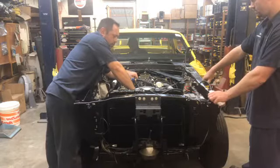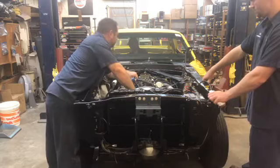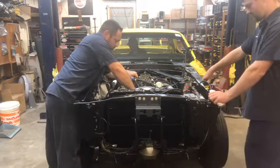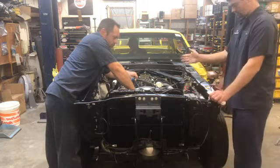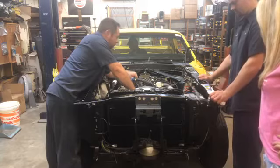That smog pump does not sound good. Go ahead, start it. Mm-hmm. Go ahead.